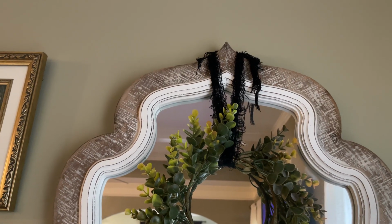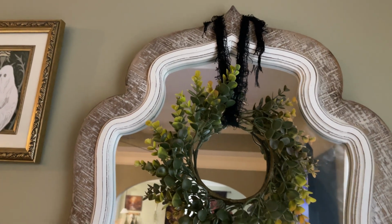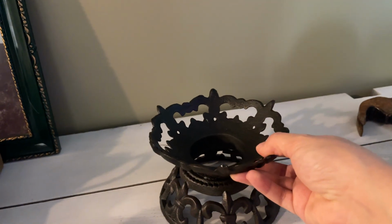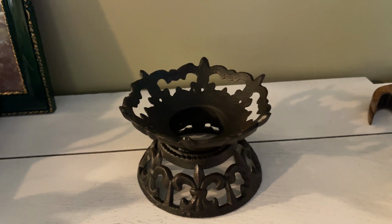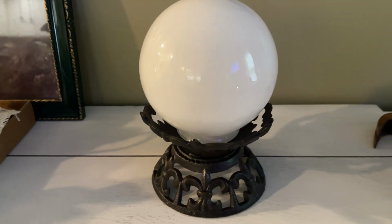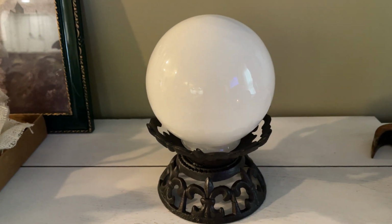For the wreaths hanging on my mirrors, I didn't have any black ribbon, so I actually just tore off sections of creepy cloth, and I love the way it looks. I had this little iron stand that I got from Hobby Lobby a long time ago. I had no idea what to do with it. So I had this idea to take this light bulb cover that used to be in the garage and put it into the stand to make this crystal ball.